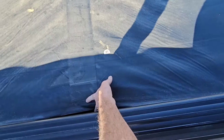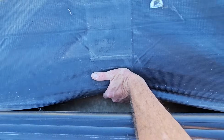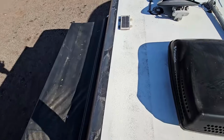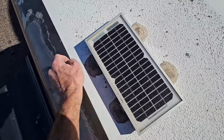But right there, what'll happen is the water will puddle and will overrun down right on top of the slide out room right there. And none of the seals on top of the slide out room are designed to handle a huge inrush of water. Having a damaged fabric is actually worse than having no fabric whatsoever. From Newmar, they like this gimmick for sure. They've been doing it for decades.